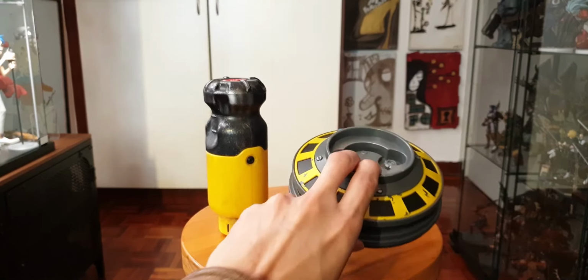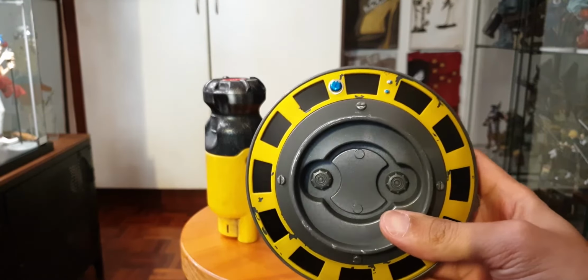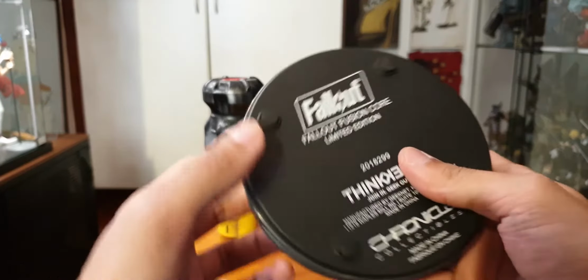And here's the stand. Ooh, it's got some weight on this thing. Unfortunately, nothing lights up. There's no ports to put batteries. Here's the back.